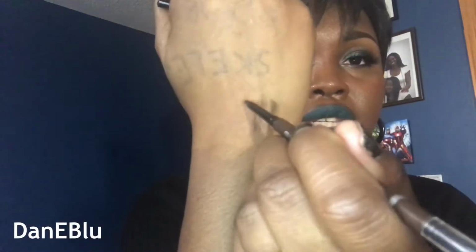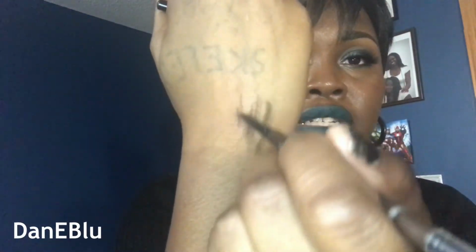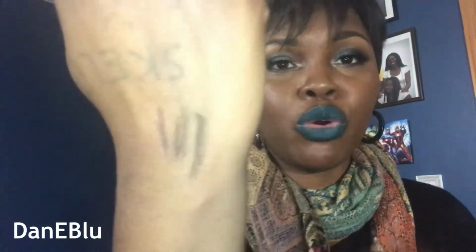Now on this side, I'm going to show you the product. Okay, this is all the product that's in here. And Anastasia Beverly Hills had more product in it, and I've even used that one a lot more than this one. Now, this one, I ain't even going to lie, is stiff too. It's just like the ABH, but it's a little bit harder, but a lot creamier. You see what I'm saying?